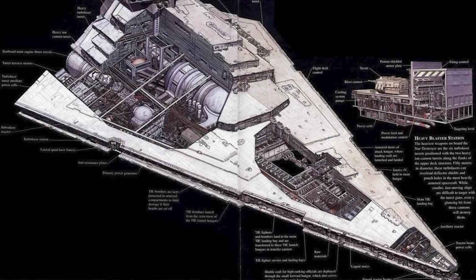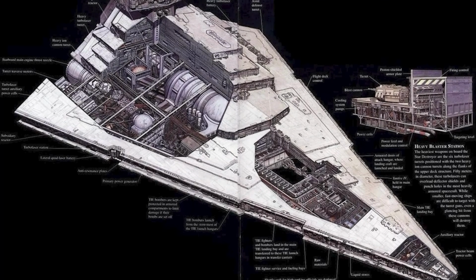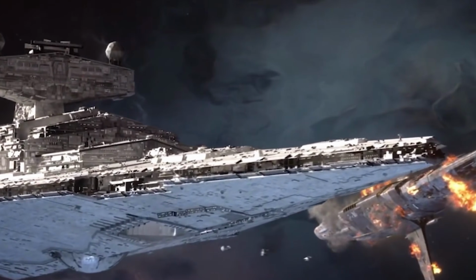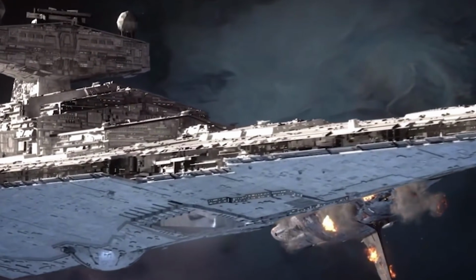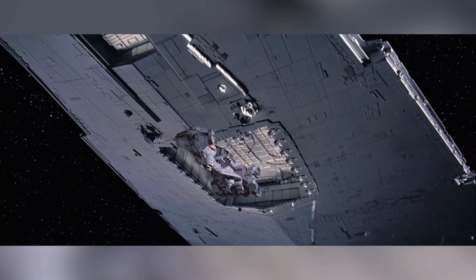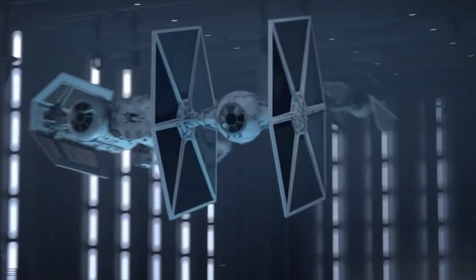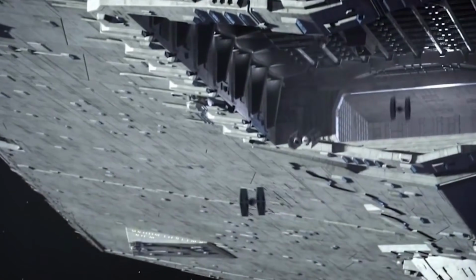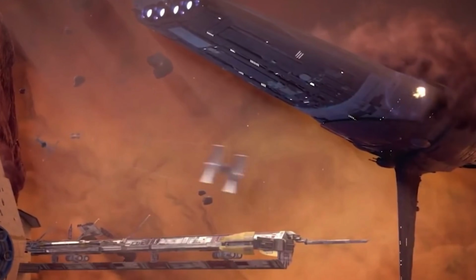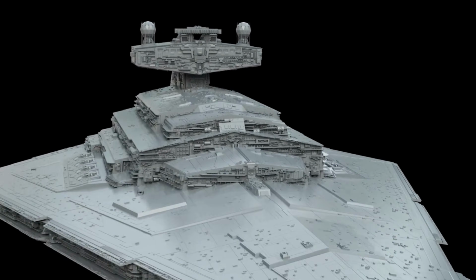Armed with 60 heavy turbolaser batteries and 60 ion cannons, the Star Destroyer can cripple capital ships, punch through planetary shields, and leave enemy fleets dead in the water. 10 tractor beam projectors can yank ships from hyperspace or drag fleeing vessels into its cavernous hangar. And with 72 TIE fighters, plus shuttles and landing craft on board, one Star Destroyer alone can enforce an entire system-wide blockade.